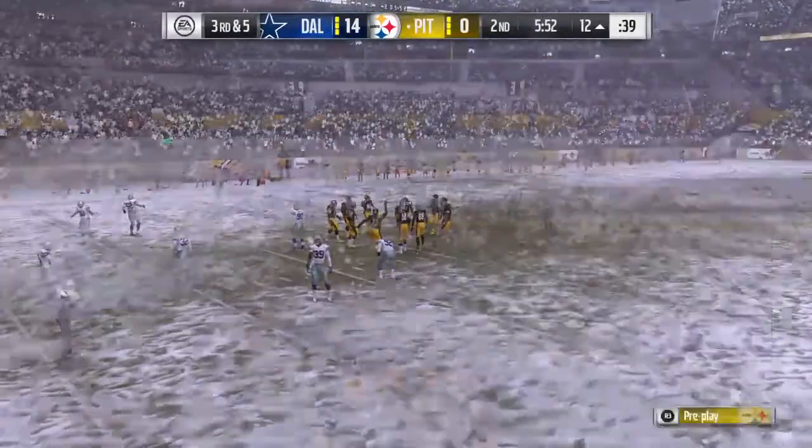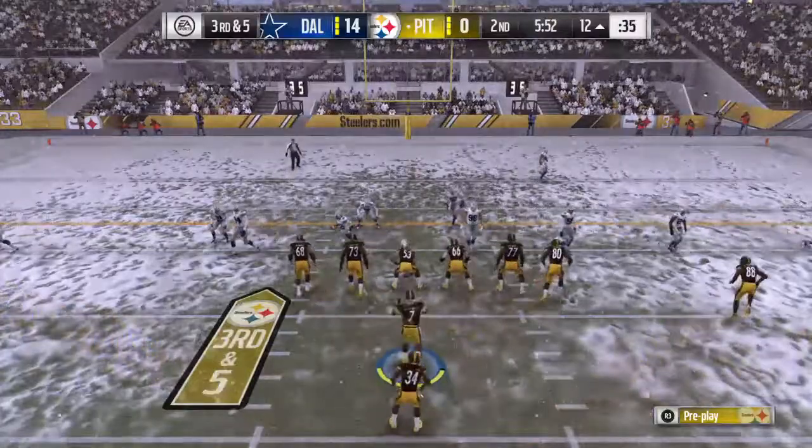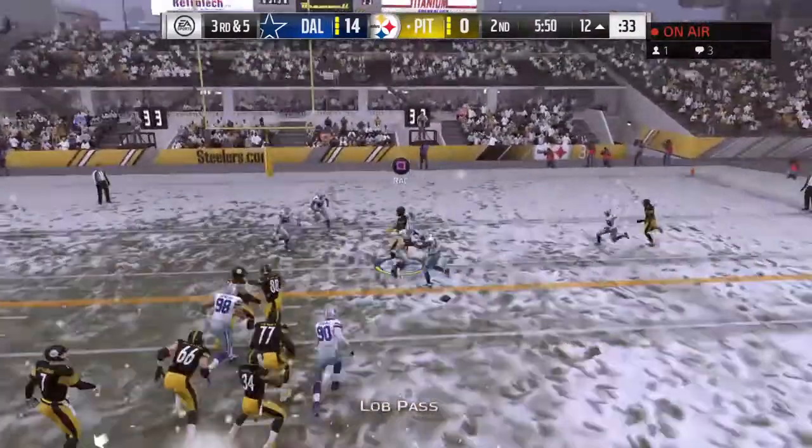So here's the situation upcoming. 2nd quarter. 3rd down, and this defense just trying to force the field goal attempt. And on 3rd down, a nickel formation here defensively.